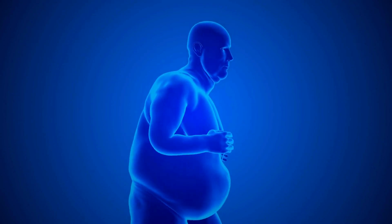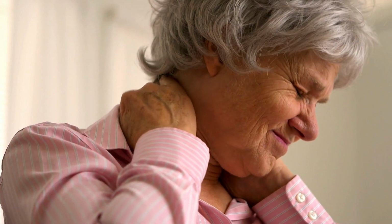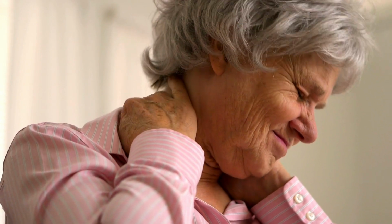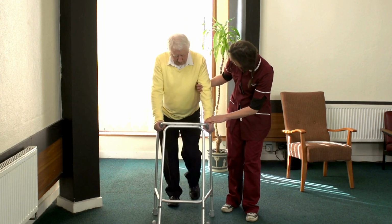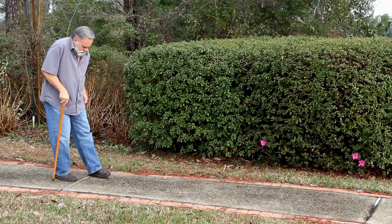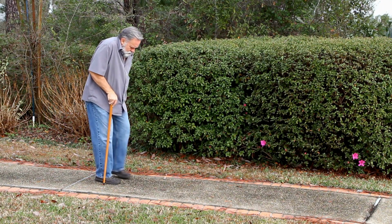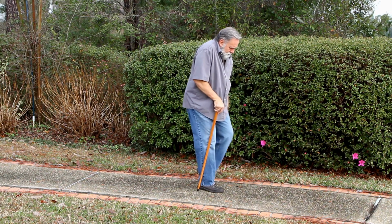Arthritis leads to chronic joint pain and stiffness, which can make it challenging for elderly individuals to complete daily activities. As their joints become less flexible, older adults may have difficulty in mobility, impacting their independence. This reduced mobility can contribute to muscle loss and frailty.